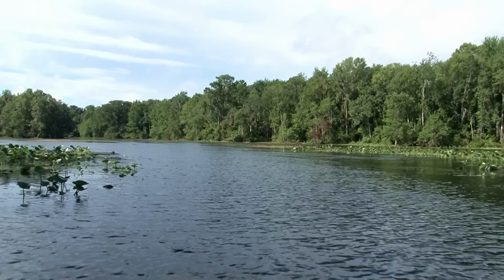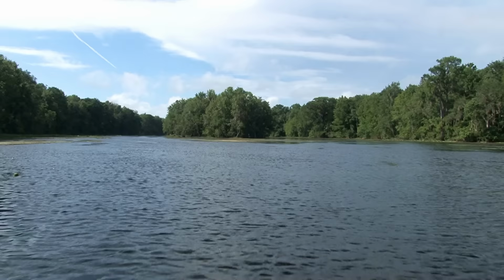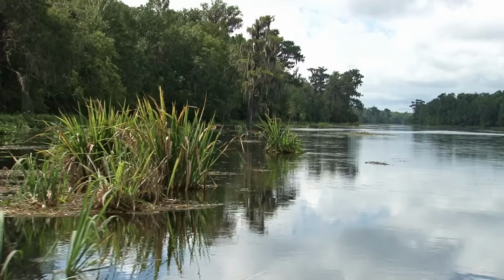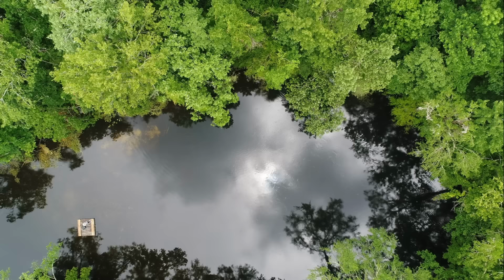The story begins at the headwaters of the Wacissa River, located just south of the town of Wacissa. Here, at the headwaters, the clear, cold waters of the Florida aquifer bubble up through more than two dozen natural springs. A number of them are clustered around the county park at the headwaters of the river. This is the largest of the springs near the headwaters and is commonly known as Big Blue due to the striking blue color under certain light conditions.